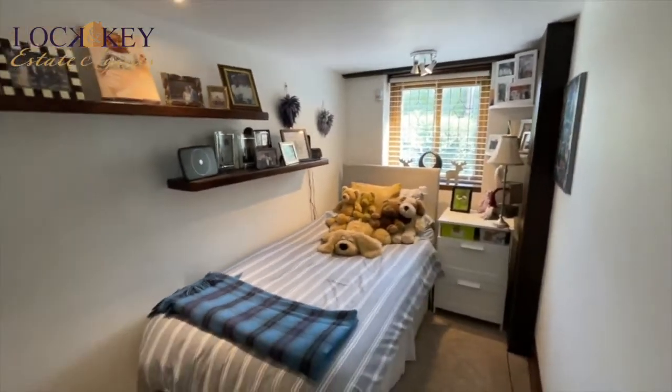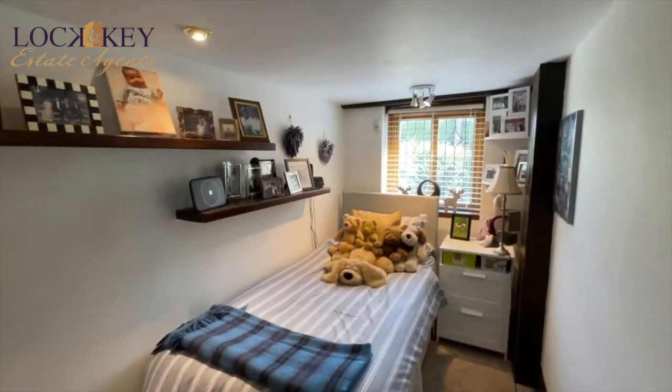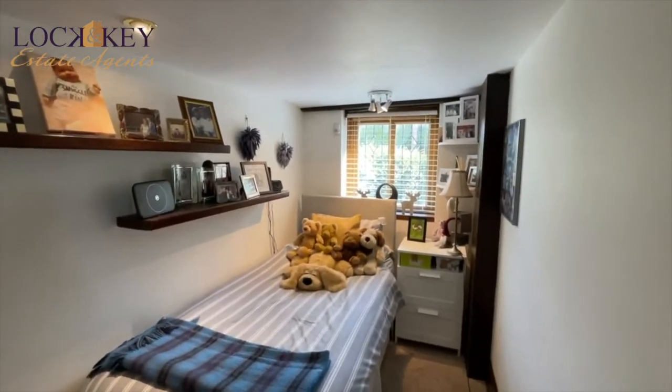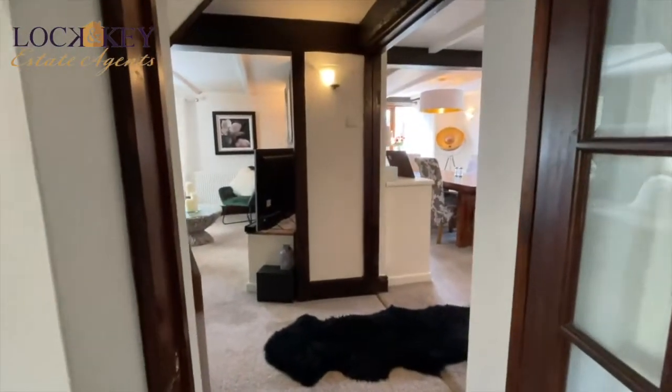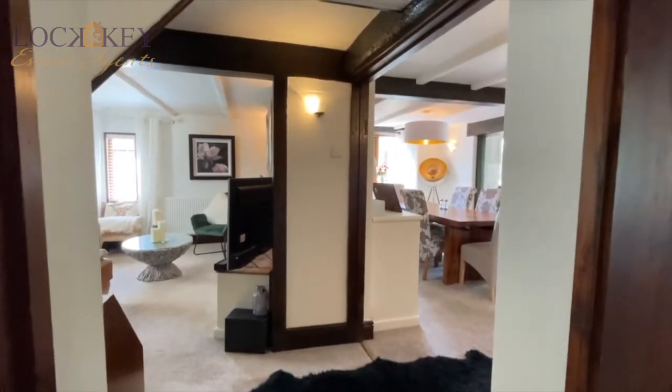It could be a games room. It could be an office. Whatever you want to use it for, it's available here on the ground floor. Double glazed window, of course, just to that front aspect. Come back outside again. And I'm just going to stop the tour here because we're going to head towards there and show you more about this property.